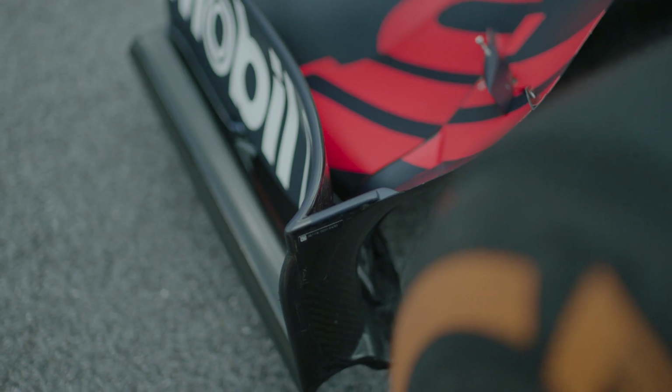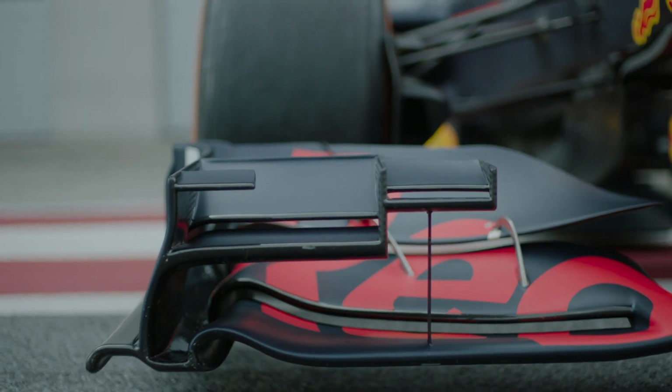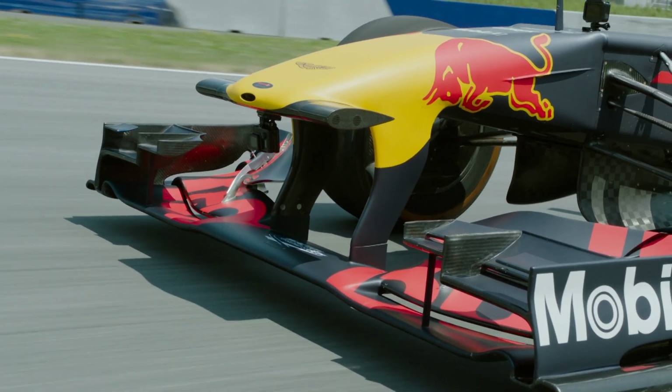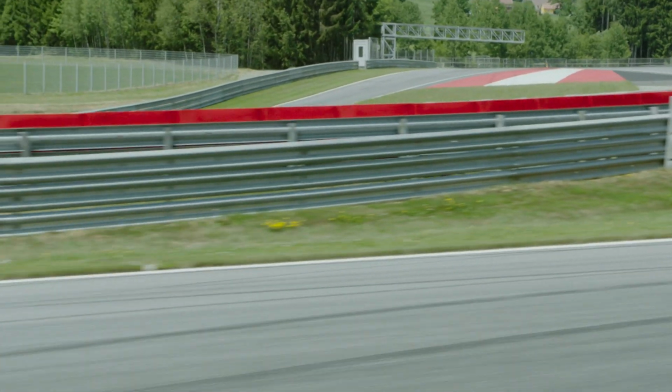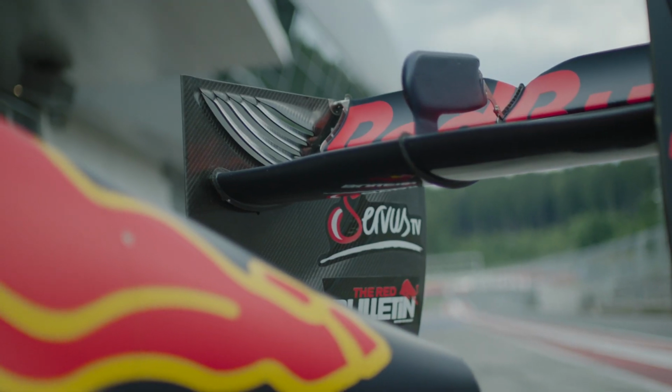The ingenuity that comes from the designers gets us our really complex pieces of equipment, like these tiered front wings. Every single item on these front wings has been thought about in order to generate the maximum amount of downforce possible. If we add rear wing, it will obviously add more drag in a straight line.